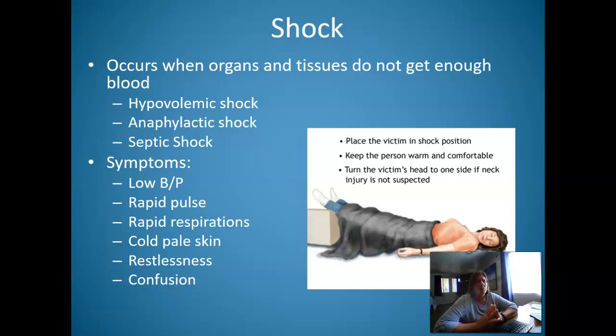Hypovolemic shock. Hypo is low, volemic is volume. So low volume shock. We're talking about a person who is hemorrhaging and bleeding, and all their blood is leaving their body. Or maybe they're so dehydrated that they don't have any fluid left in their system. So hypovolemic shock is caused by low volume.